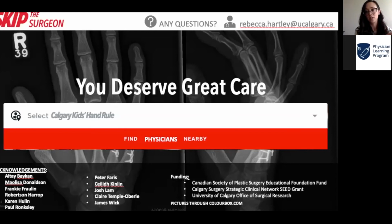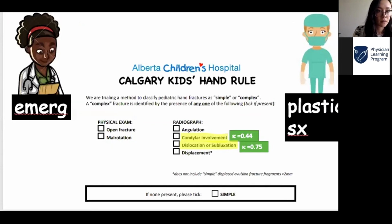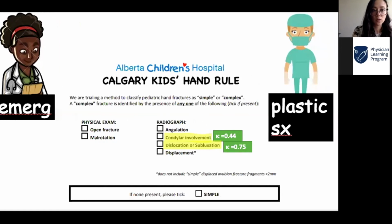The other thing that we did with our ACH prospective trial is that we looked at how the plastic surgeons used the form and how the emergency physicians used the form. If you just give me 1 second, I can actually bring up some of that information for you. So when we looked at how the emergency doc used the form and how the plastic surgeon used the form, we found that some of the predictors had good inter-rater reliability, classified as moderate, with the condylar involvement and dislocation or subluxation.